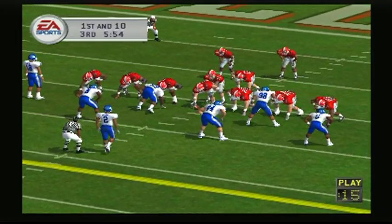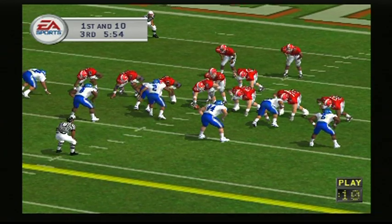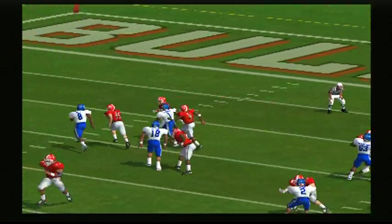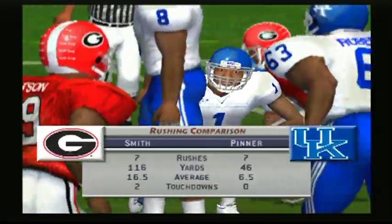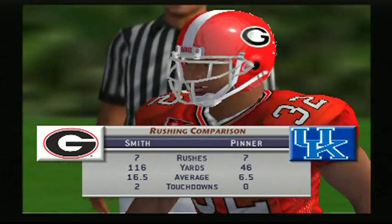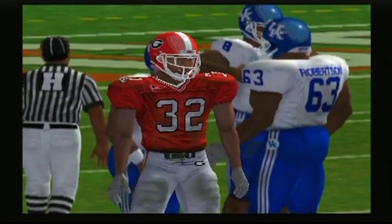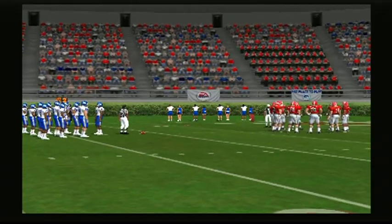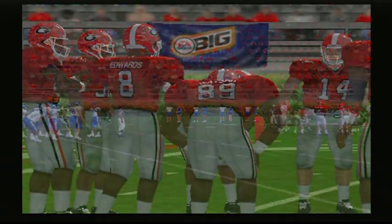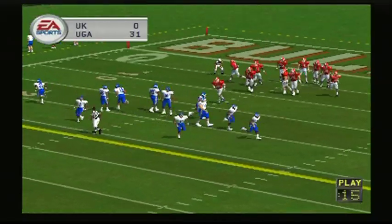Georgia lines up in the power eye set. Smith on the toss. And he stopped behind the line. And they stop the halfback for a loss. And let me tell you something. That toss play had no chance whatsoever. Defense was all over it. So it's second and 10. Ball on the 16-yard line.